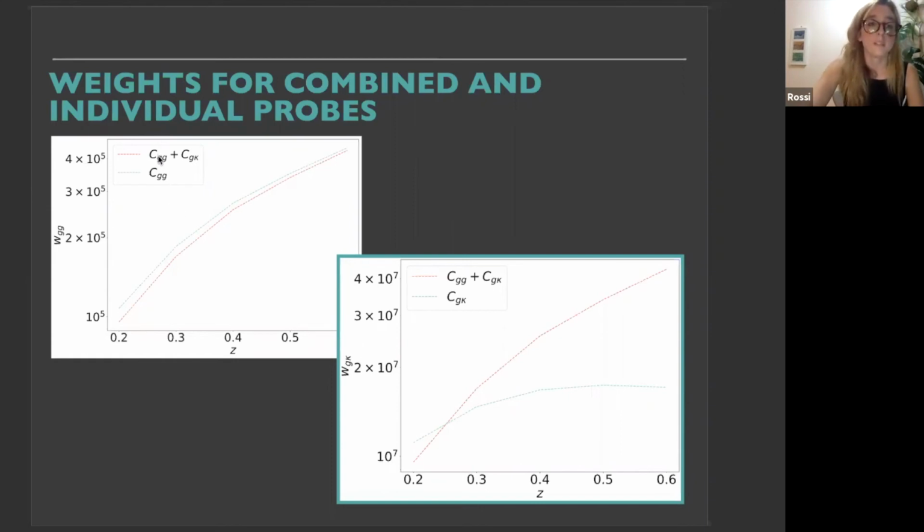So the difference between the green and red lines is that this is the optimal weight function when working just with the CGG statistic, and this is the optimal weight function that is instead accounting for the cross correlation between the two. So for CGG, there's not much difference, but for CJK, there's actually quite an evident difference, which means that if we were using just the green weight, which is optimal for the galaxy density power spectrum as an individual probe, we would be suboptimal because we should instead use this weight.